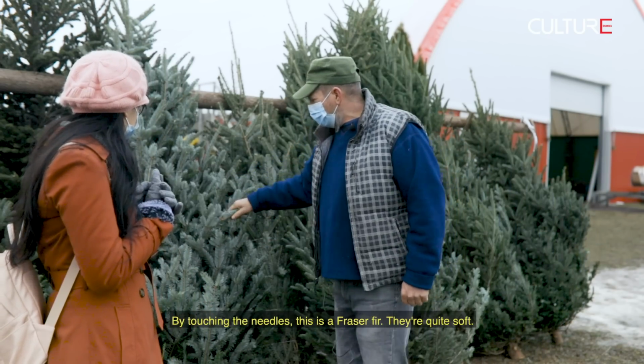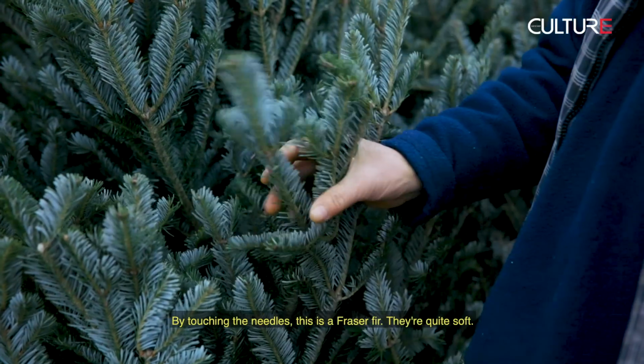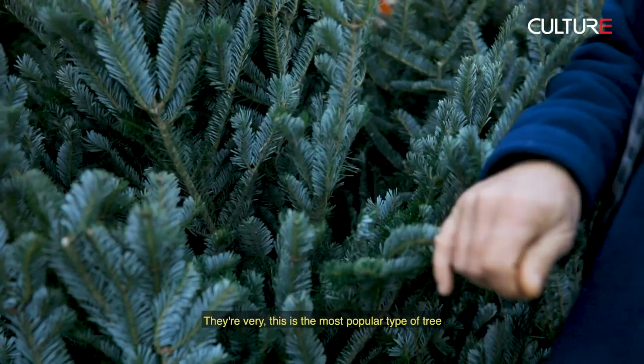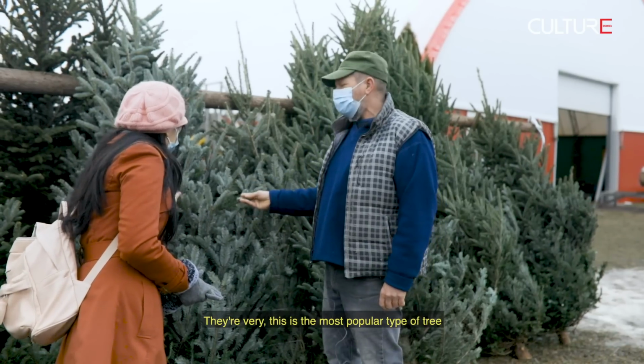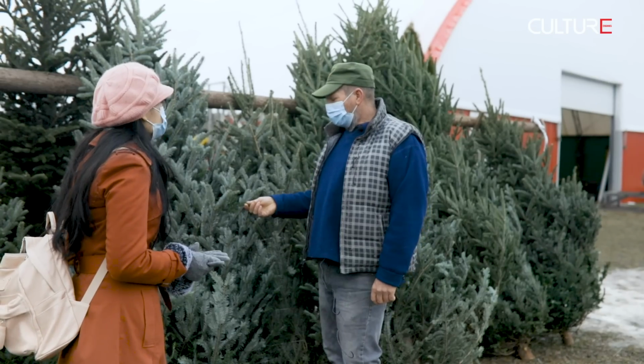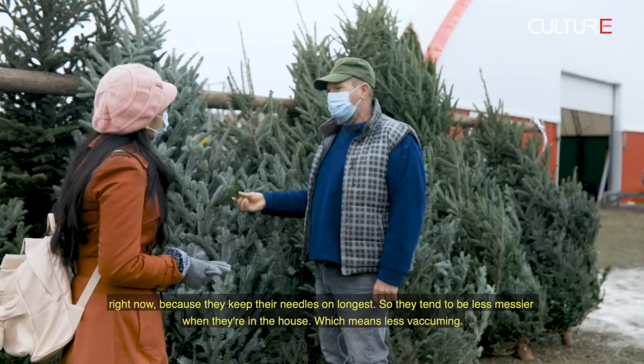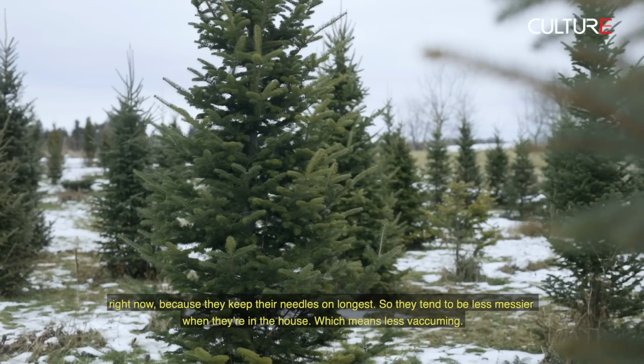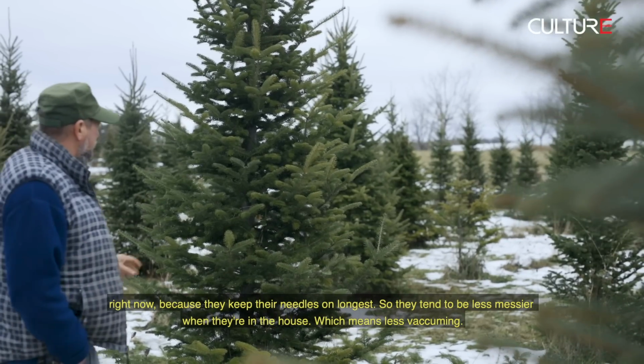By touching the needles. This is a Fraser fir. They're quite soft. They have blue-green needles. This is the most popular type of tree right now because they keep their needles on longest. So they tend to be less messy when they're in the house, which means less vacuuming.